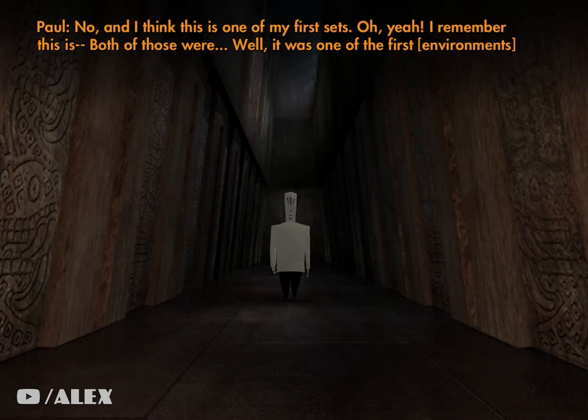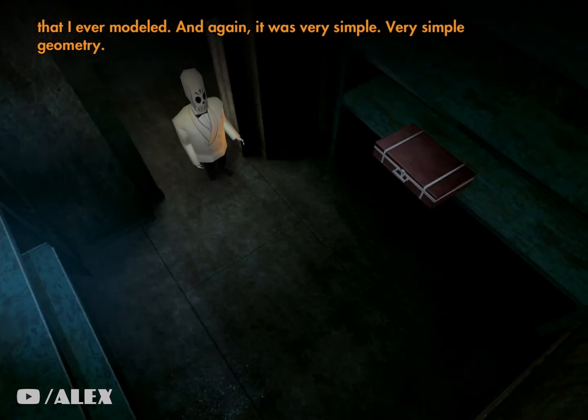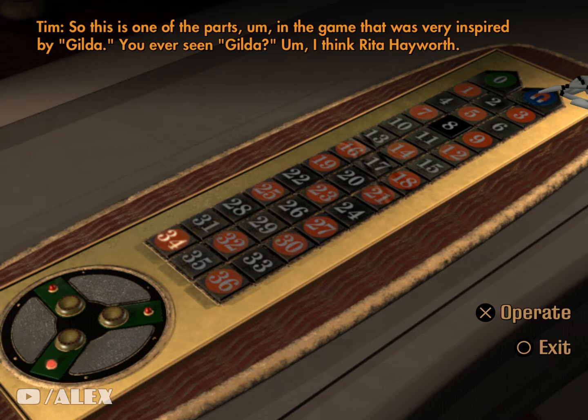No, and I think this is one of my first sets. Yeah, I remember, both of those were one of the first ones that I'd ever modeled. And again, it was very simple geometry. So this is one of the parts in the game that was very inspired by Gilda.